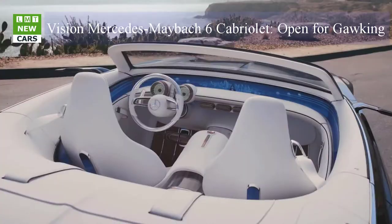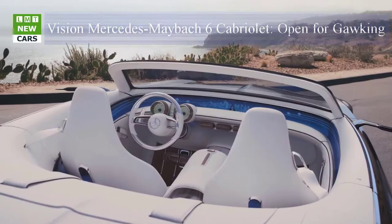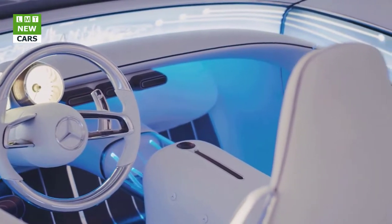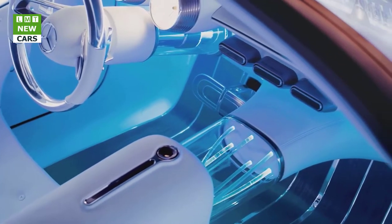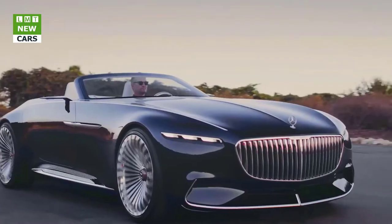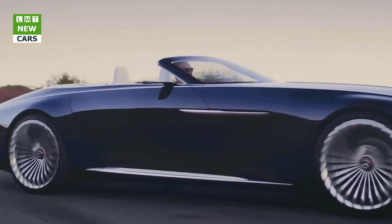Meet the Vision Mercedes-Maybach 6 Cabriolet. Stretching some 236 inches in length, this Maybach is grandly proportioned. It's not made for tight parking spots. It would claim the prime space in front of any venue anyway.